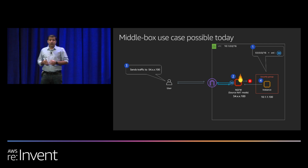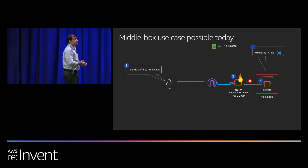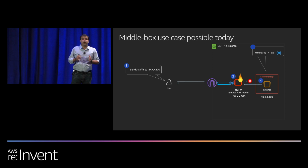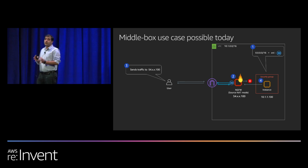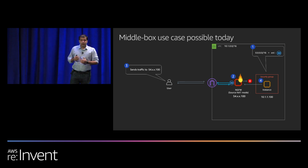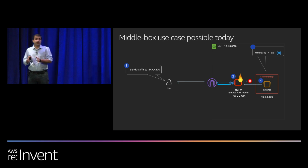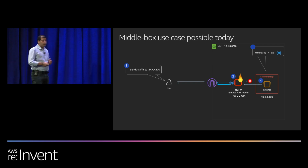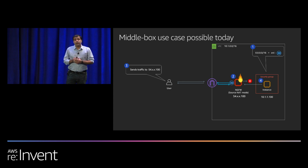Now, this is possible today. People have been doing that, but talking to customers and more importantly to our vendors, we have a huge ecosystem of marketplace partners who want to focus on the functions their customers deploy them for, whether it's deep packet inspection or IPS and IDS. They don't want to do NAT functionality because it reduces their performance, and they want to offload the NAT functionality to a highly available service like NAT gateway or an internet gateway. And this is where Ingress Routing comes in handy.